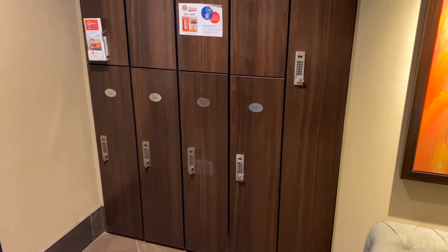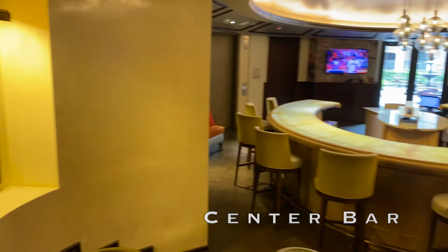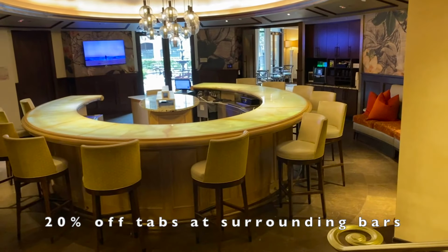Basically we're going to give you 30% off. This is where you're going to retrieve any of your meal or any outgoing meal. You can just slip it in there. There's a new restaurant right across the street so you can walk to it. When you mention that you're a resident at the James Key, they'll give you 20% off your tab. Wow, okay.